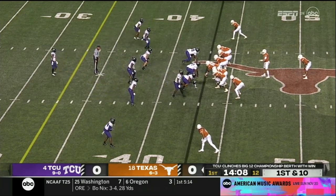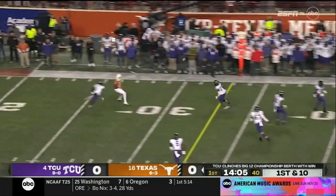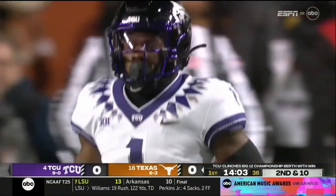Robinson, of course, in the pistol. And they fake it to him. Ewers flips it along the sideline. A long throw is broken up beautifully by Trey Hodges-Tomlinson, the nephew of LT.